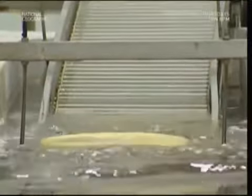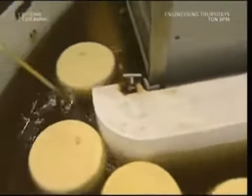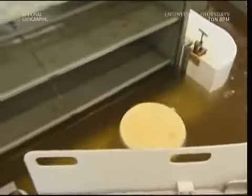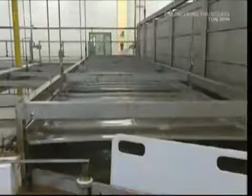After 3 days in their molds, these cheeses could really do with a bath. A salt bath. This process actually improves their cheesy smell. The cheese is left in this salty brine for a month before it's taken out to be dried. This helps improve the cheese's final flavor.